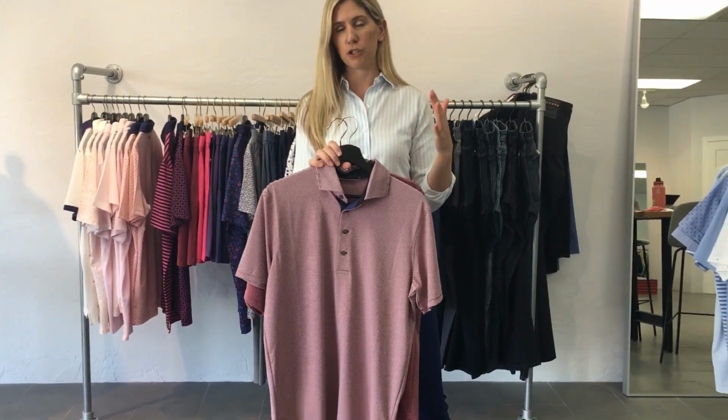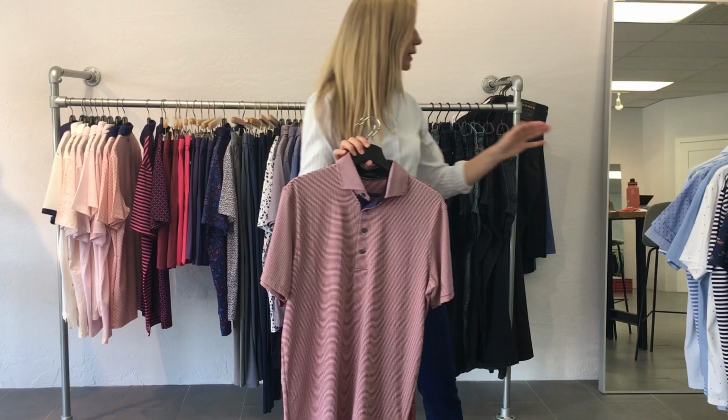If you have man boobs and a big old belly, you might not look flattering in this polo because the fabric will drape and show that. But if you're not afraid to show some curves, check this out. They do a great thing in the placket. They do all this sort of detailing, and I have it in a ton of colors.